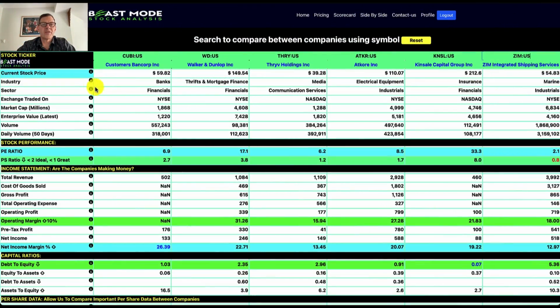The first thing I notice on today's stocks are the sector, where we have 3 stocks that are in the financial industries. That would be Customers Bancorp. We've also got Walker and Dunlop, and then we've got Kinsale Capital Group. We also have 2 industrial stocks with Atkore and Zim Integrated Shipping.